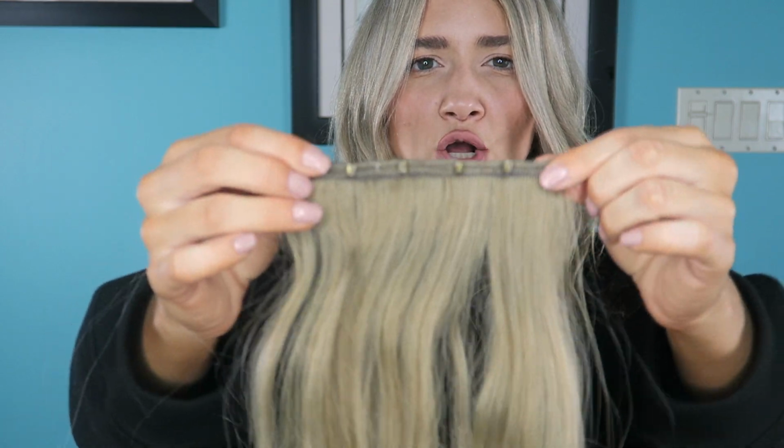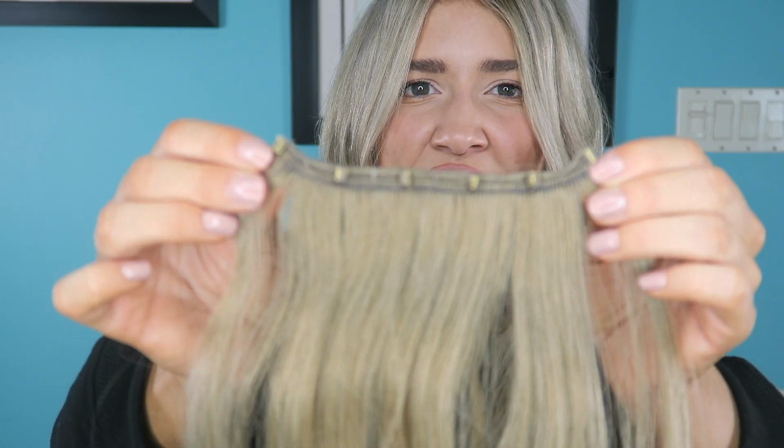This is a Beaded Weft hair extension. If you see right here, it's just this long weft with these eye tips on it. Now this is not the typical Beaded Weft that you would get in a salon. I do all my hair extensions at home. My sister puts them in for me. This is called a one-step weft from the hair shop. It's the exact same concept though as a Beaded Weft. It's just easier than having to actually sew anything into your hair. So this is what this looks like.